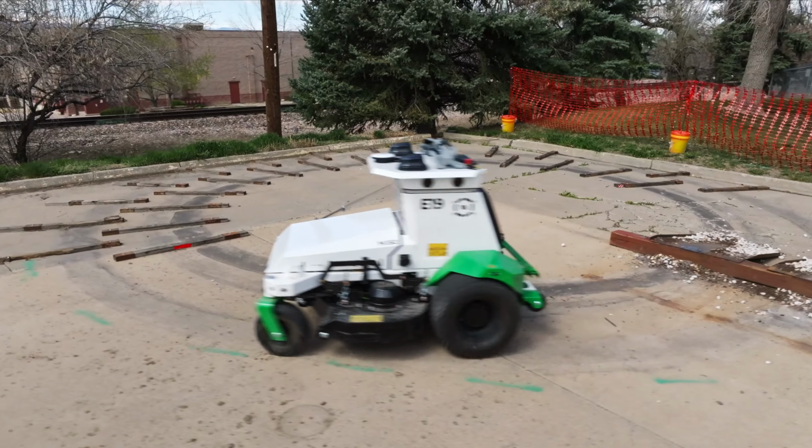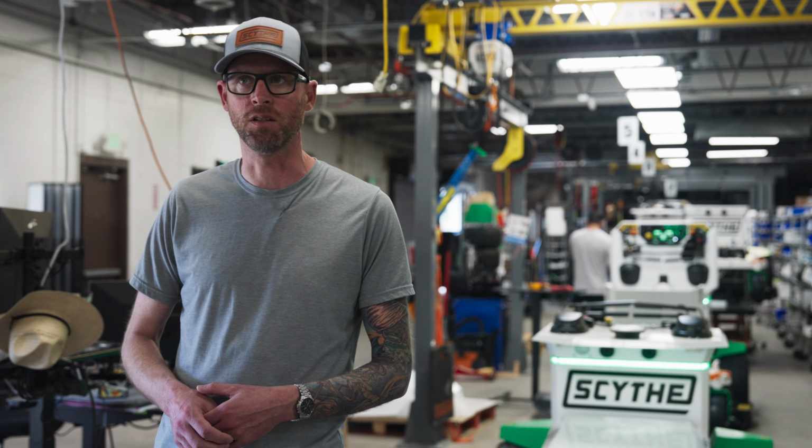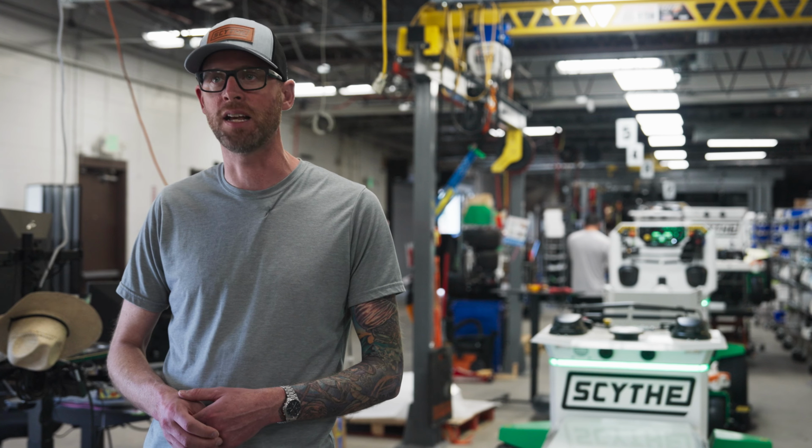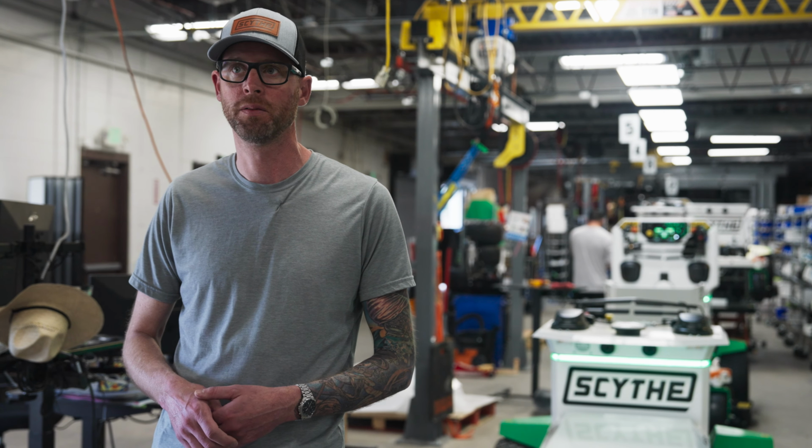They're going to take this thing out and they're going to beat it up. They're going to drive it over rocks and curbs. They're going to hit things with it, right? And we want to make sure that it can stand up to these things, not only just as good as anybody else that's doing it, but better.